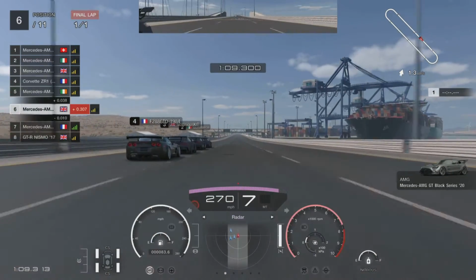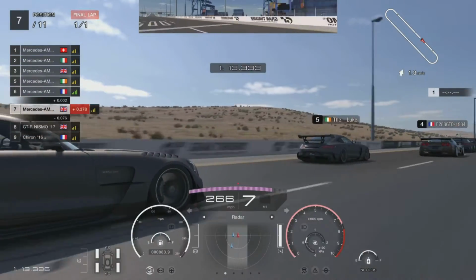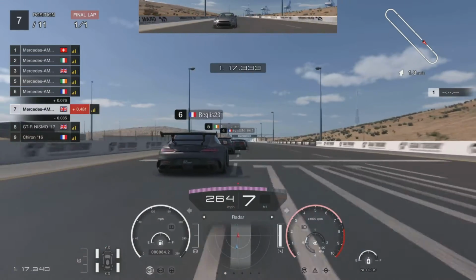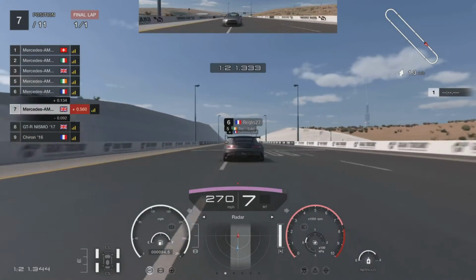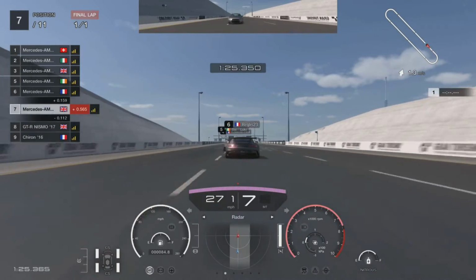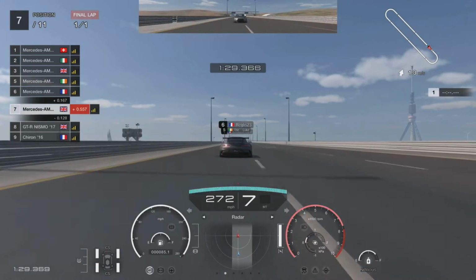I've run it quite a few times so far, and in all honesty, I've had some great little races. The fact that this is just a one-lap sprint shootout really doesn't take away from the fact that some of this tight pack racing is actually really interesting. As you can see, we moved out of the slipstream for a little while, and it did drop us back into the clutches of the Nismo GTR. We're just a little bit back from another AMG Black Series.